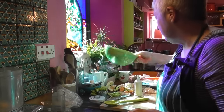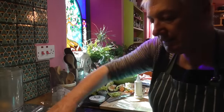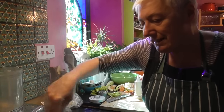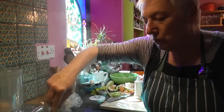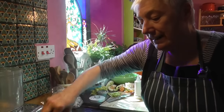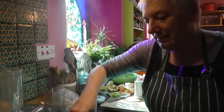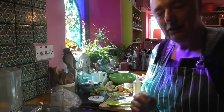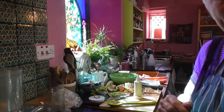And in here, onions, celery and carrots. So we need to mix the wet things with the dry things, but we'll put a few more things in, I think. We'll make this taste a little bit more scrummy.